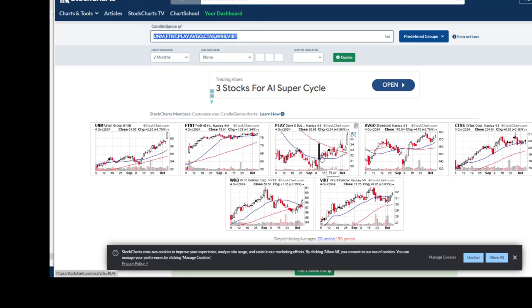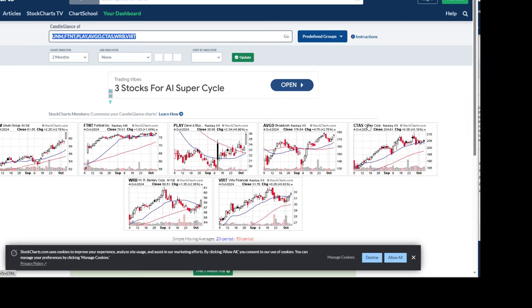Dave & Buster's formed a weekly bullish doji buy signal way back in here. We're just sitting at it, and it was up 7% on Friday, so that was good. Broadcom we like. CTS really hasn't done much, but the technicals are positive. W. R. Berkley, also another insurance play. We just recommended that and had a nice Friday. And Virtus Financial also gapped higher, and so looks promising.